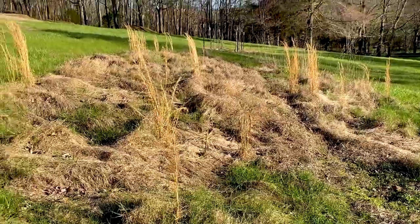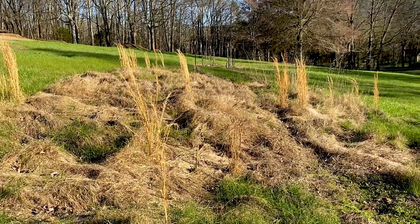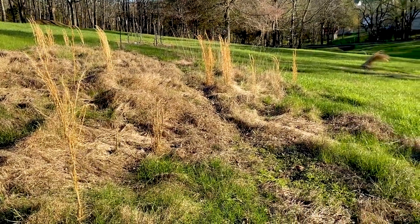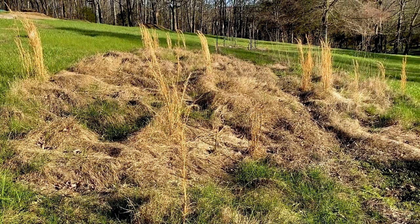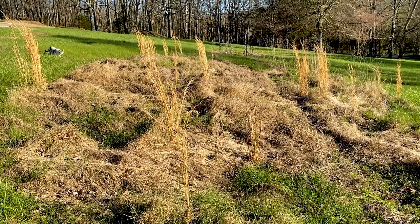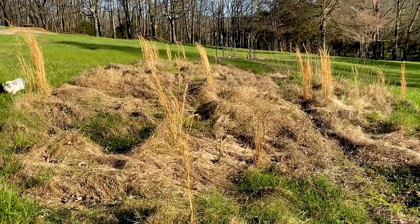This is my meadow. Had a lot of native plants in it last year, which is why I set it aside. But I'm thinking about weed whacking all that and raking it out and planting butterfly bush.